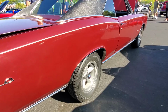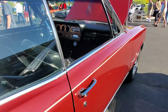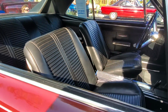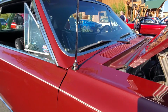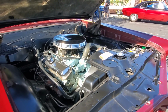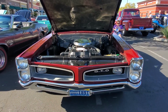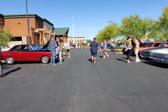Again, rolling on American Torque Thrust wheels wrapped with Firestones. Black vinyl top, bucket seats, automatic. Hey, sporting a Kenny sticker, rider files. 389. Factory original 66. Yeah. How about it? Let's see what else we got.